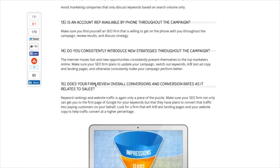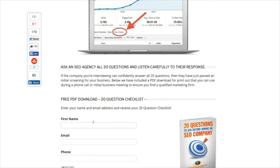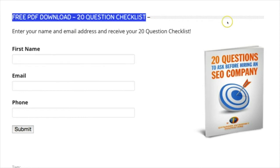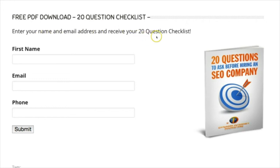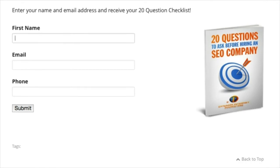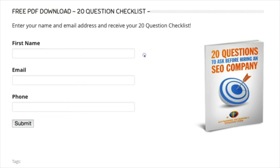So we'll scroll down here, and we have all 20 tips. We have included the photos, and at the very bottom we have our relevant lead capture form. It says free PDF download, 20 question checklist. Enter your name and email address and receive your 20 question checklist. If somebody's in the business of hiring an SEO company and they go through all of these 20 questions before they get on the phone with different SEO agencies and start screening them, they're going to want to have these 20 questions handy. So we're offering a free checklist, the 20 question checklist, in a PDF document if they submit their contact information.